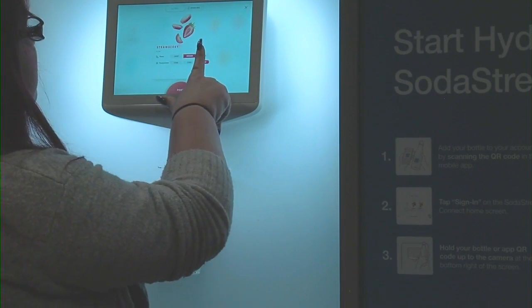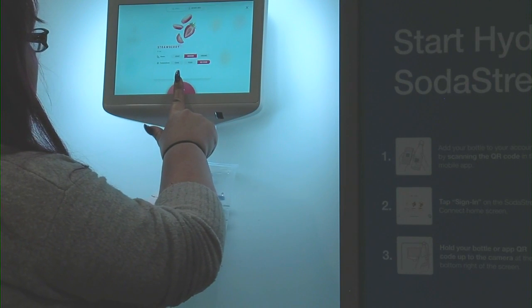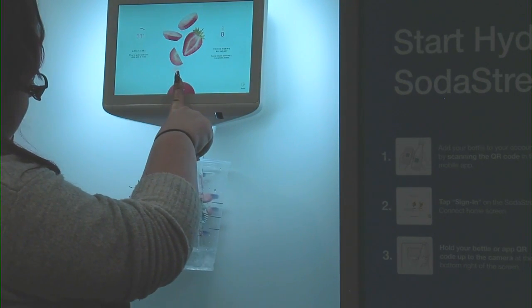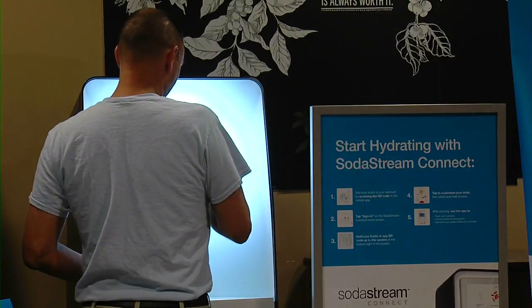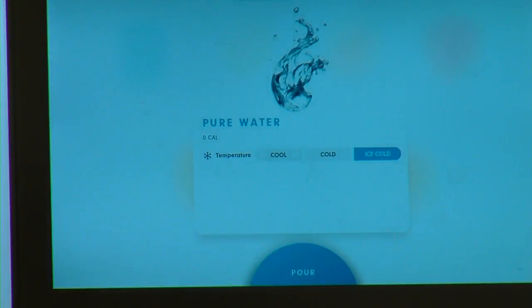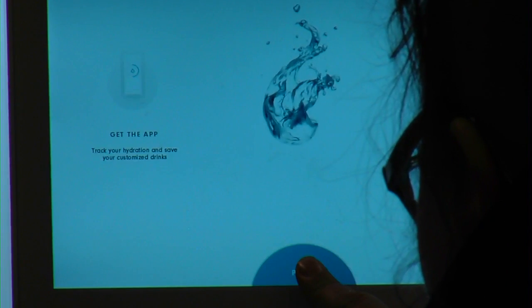It gives you the option of cool, cold, or ice-cold water. You can add flavors like strawberry, lime, or peach, and you can even choose the type of water you want, flat or sparkling. I like that it's convenient right next to the student cafe and Starbucks, because if it's too busy in there or Starbucks has a crazy line, you come over here and get a drink for free.